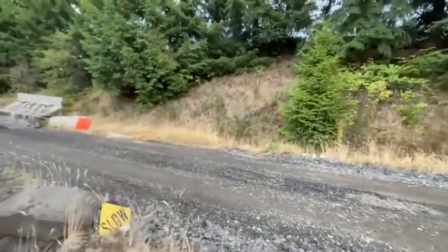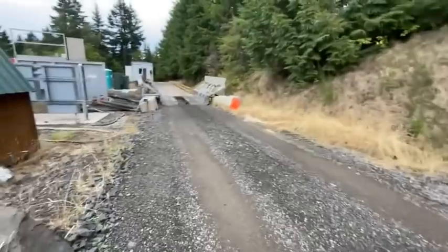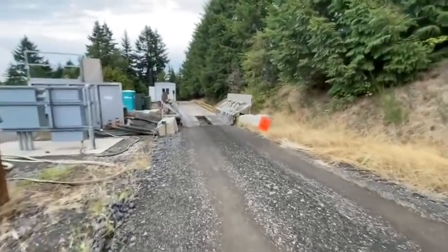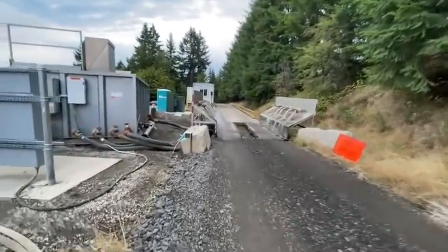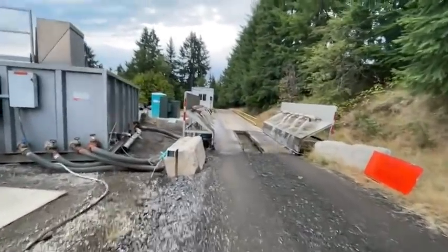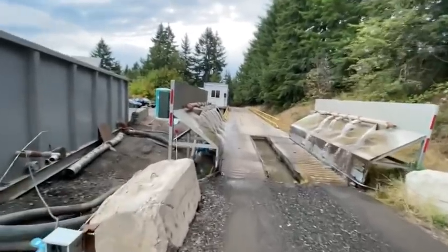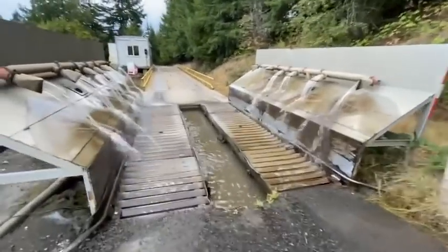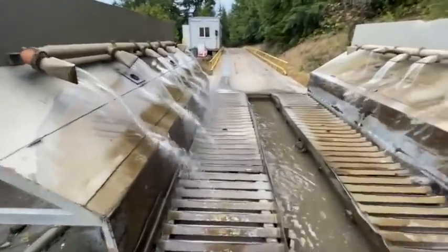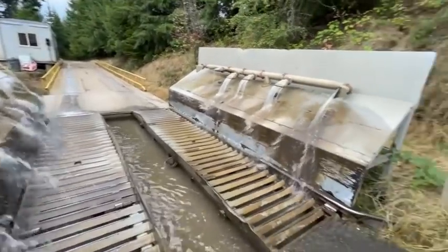This is where you drive across when you come out to scale. They wash their tires. Then it pumps all of this shit back up in this tank right here. It's got a little auger on it that pushes the dirt out on the other side. This keeps them from getting shit all over their scale and tracking it out.